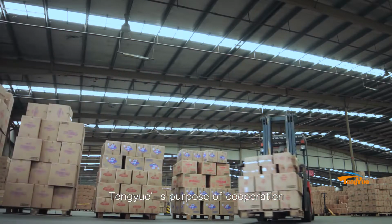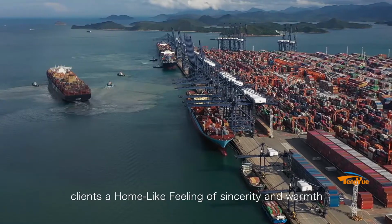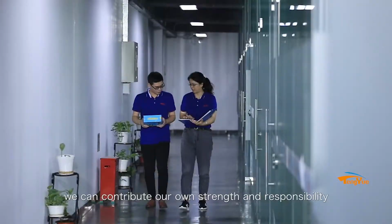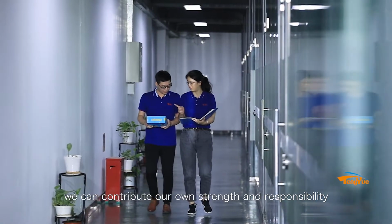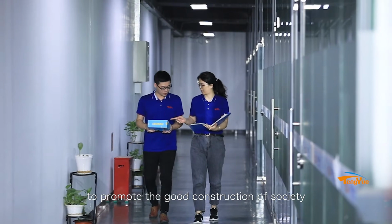Tengye's process of cooperation is to provide employees and clients a home-like feeling of sincerity and warmth. As a result, we can contribute our own strength and responsibility to promote the good construction of society.